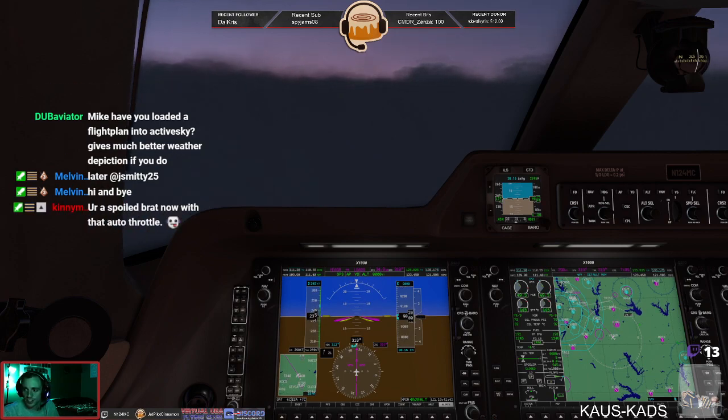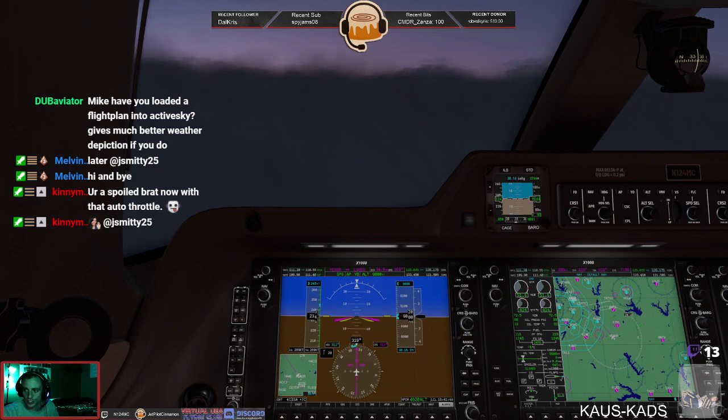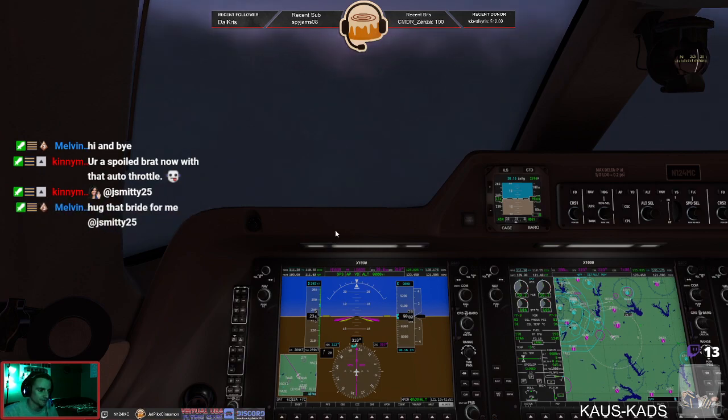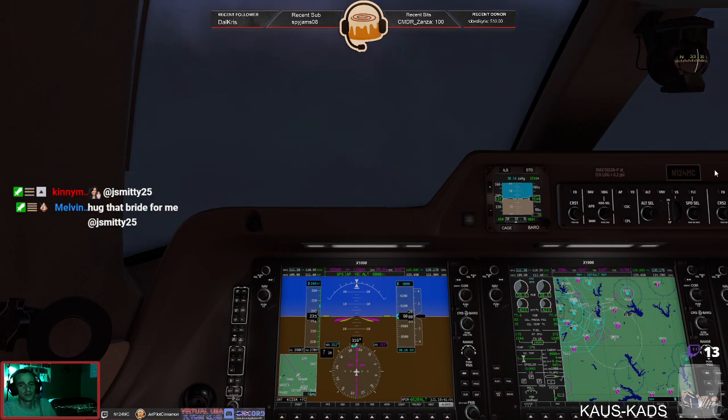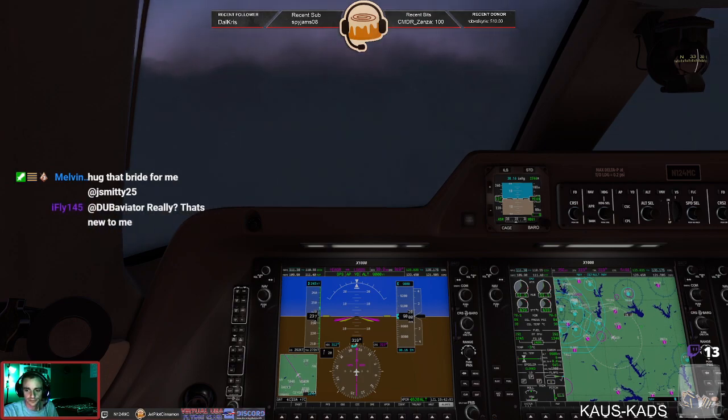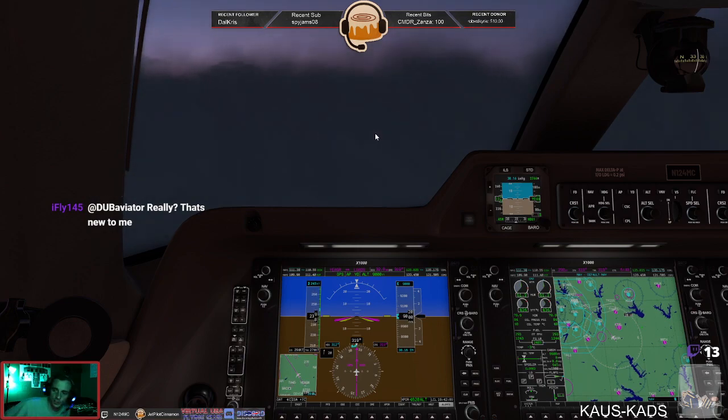Have you loaded a flight plan into Active Sky? Gives much better weather depiction if you do. I did not do that, and I did not know that, Dub Aviator, so thank you. I'm going to have to try and do that in the future. Maybe that's what I screwed up with. Maybe that's what screwed me up. It's good to know.